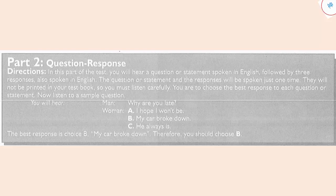35. Where was the passport found? A. I've got it in my bag. B. On the floor under a chair. C. From the passport office.